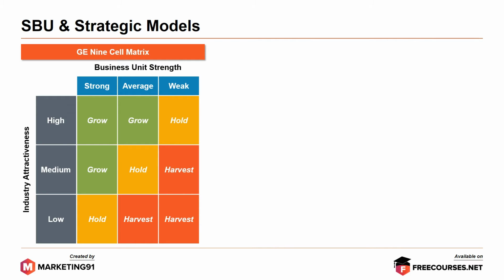Two models aid in this process. The first being the GE 9-cell matrix. General Electric along with McKinsey developed a complicated matrix as a technique for portfolio analysis. By portfolio we mean strategic business units.